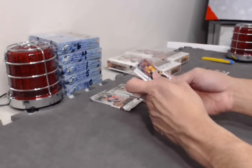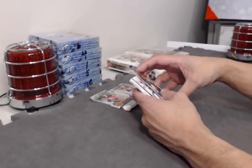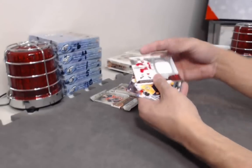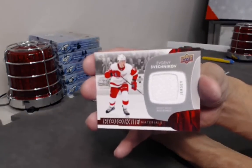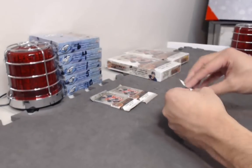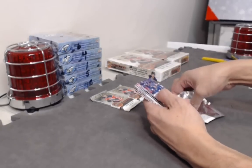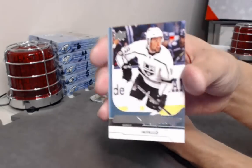And we have two hits. We have a Young Guns for the Bruins, Peter Schlarik. And then we have a rookie materials of Yevgeny Svechnikov. Yevgeny Svechnikov. Base the rest of the way. Young Guns, Alex, I follow.